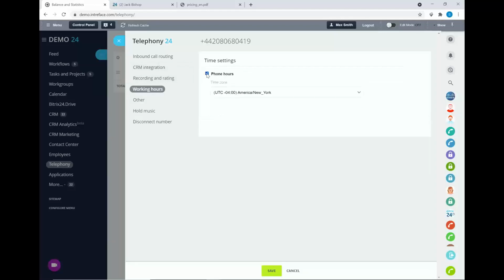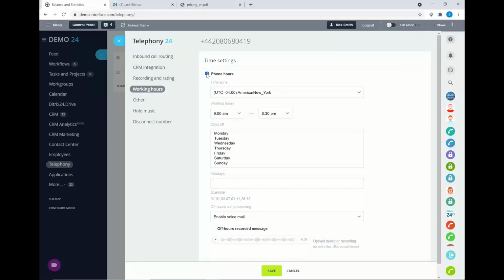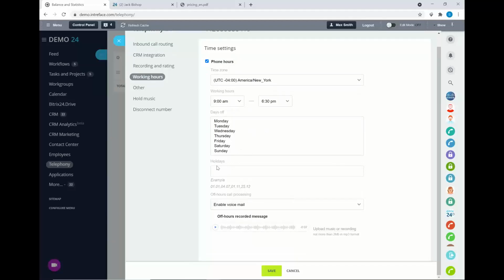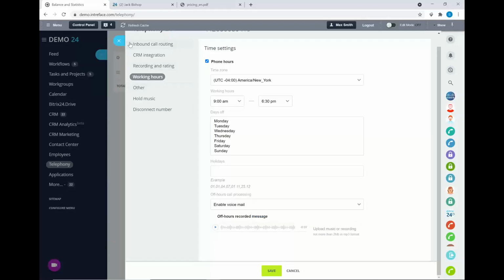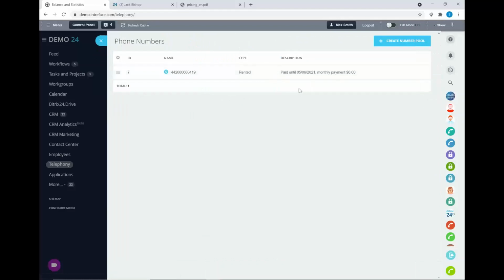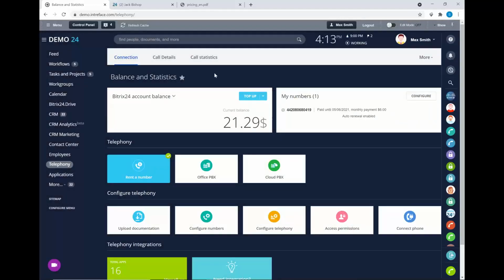Maybe you have certain hours that you're available to manage calls, so you can also set up your own working hours. This decides what time people are able to make calls to that phone number. Outside of that period of time that you say you're available, we can play an out of hours recorded message and enable the voicemail feature. We can configure all of those settings for every individual number that we create in the Bitrix24 system, and we mentioned how that can integrate with the CRM module.